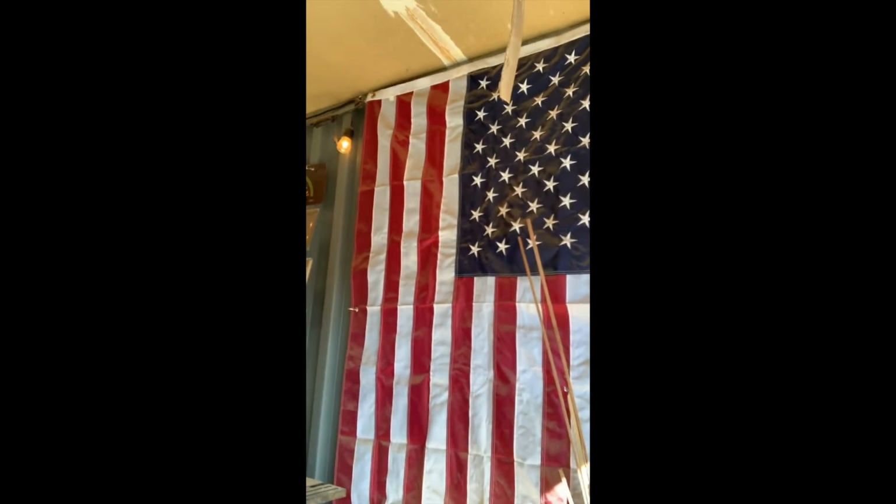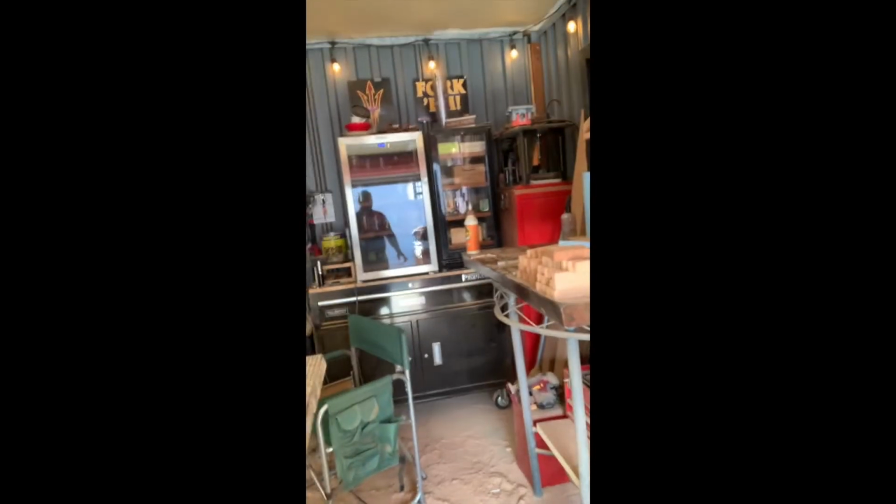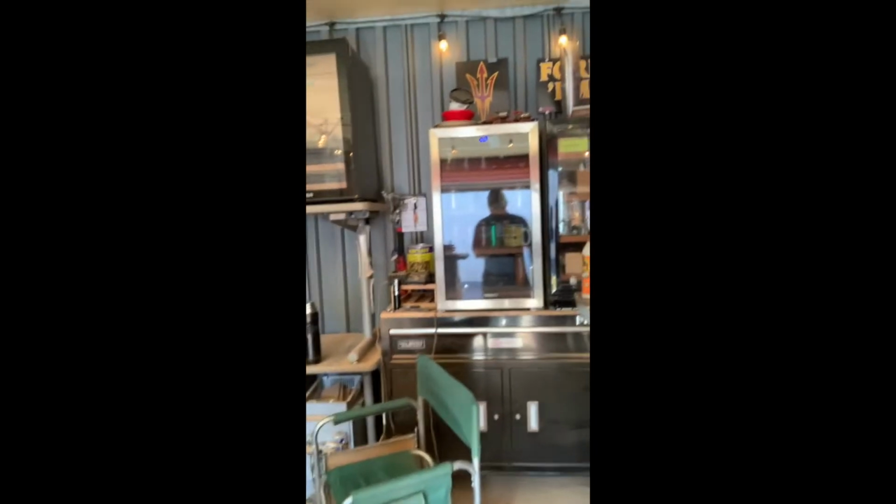All right, so we got Old Glory right there, the red, white, blue, as everybody knows. Take a little look around. A lot of sawdust on the floor. Someday I'll figure out what to do with Spanish cedar sawdust and wood chips. For the moment, we just seem to be piling up truckloads of it.